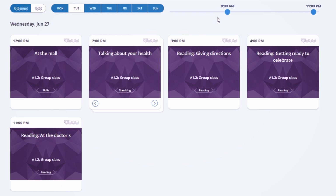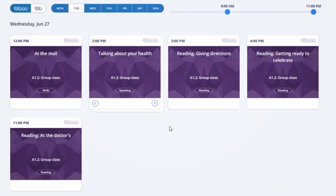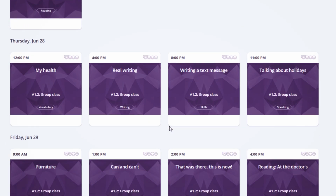At 2, talking about your health. At 3, you have giving directions. 4, getting ready to celebrate. And 11, reading at the doctor's. So all of these are group classes, as you can see. And let's scroll down and check for other days.